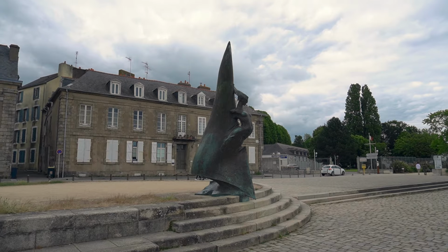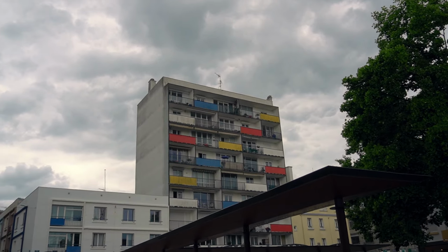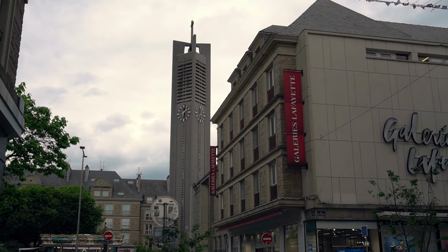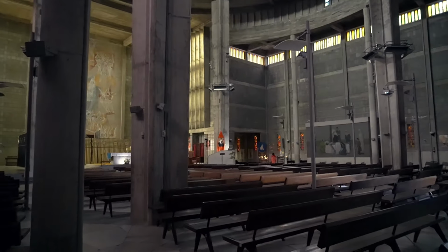However, during the Second World War, the city suffered quite a lot of damage. And so you can see how the buildings are quite modern, but maybe bland and boring. And you can especially tell by this church. It doesn't look like your classic old European church. It's very simple and grey. But are there more exciting cities around?